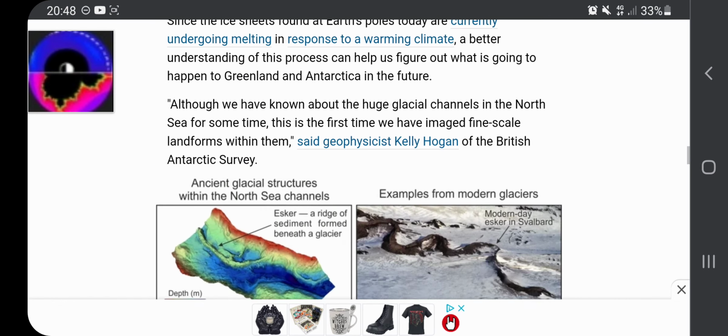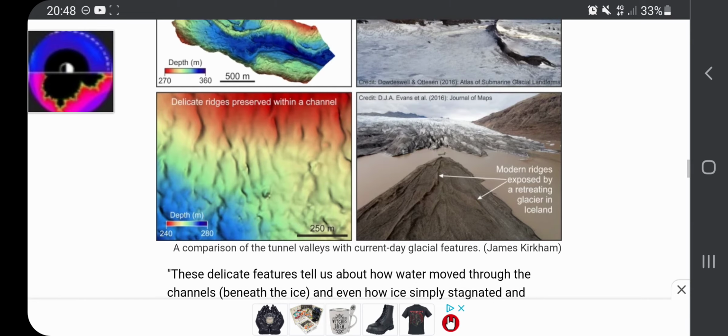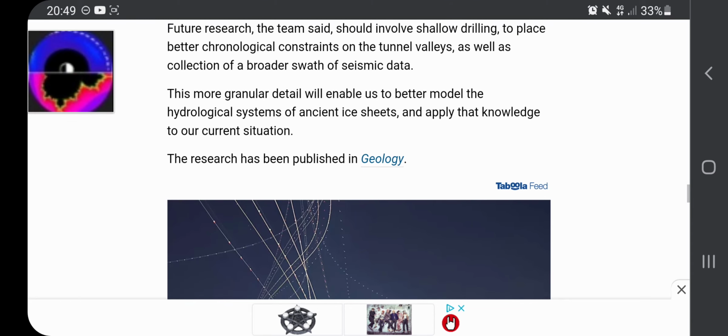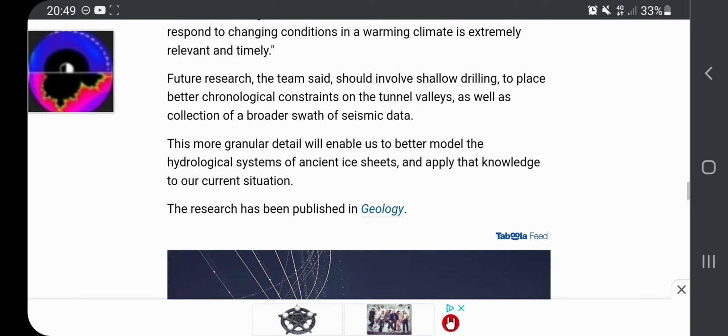Yeah, but actually, we can't see anything of that except dendritic patterns. And dendritic patterns here, they look like those plasma rocks, even though there's a glacier. This more granular detail will enable us to better model the hydrological system of ancient ice sheets and apply that knowledge to our current situation.